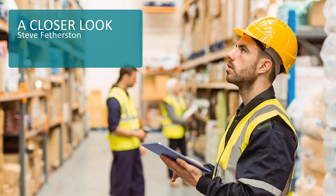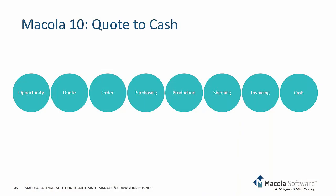Okay, great. Thanks, Nick. Good afternoon, everybody. Today we're going to do a walkthrough of the quote-to-cash process in the latest version of Macola 10, which is 10.6.1. We have 10.7 coming out in a month. But we're going to be using a role-based interface to assume the roles of the individuals that are involved and highlight some of the automated features and mobile capabilities.